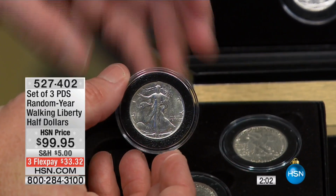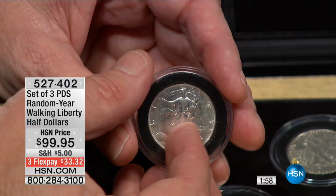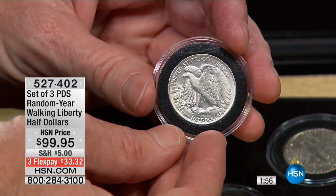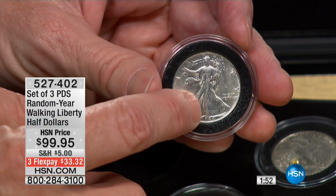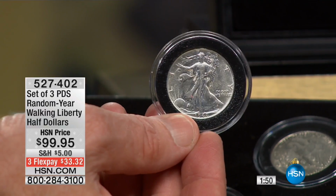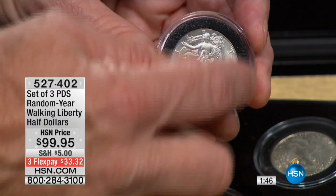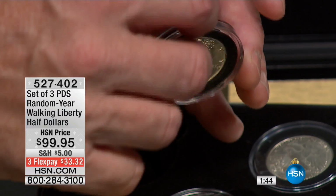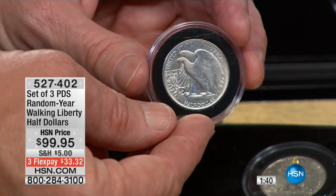So now, the thing that we're going to show you in just a minute is the solid gold. This is the original coin. If you remember, this is also popular because this design was so popular, they recreated it in the American Silver Eagle. This is the obverse of the American Silver Eagle that started in 1986, but this coin is the original coin. Once again, at only $33 a piece.